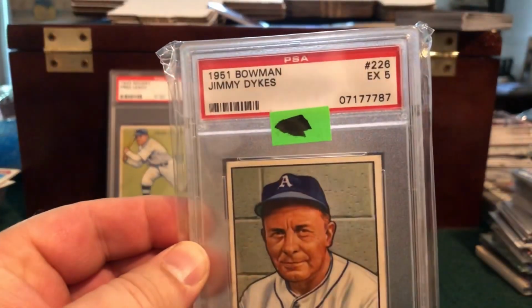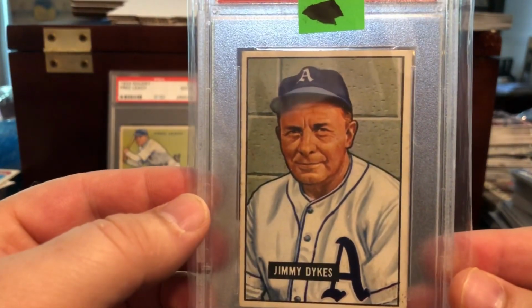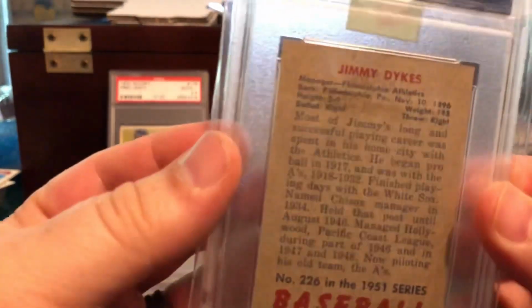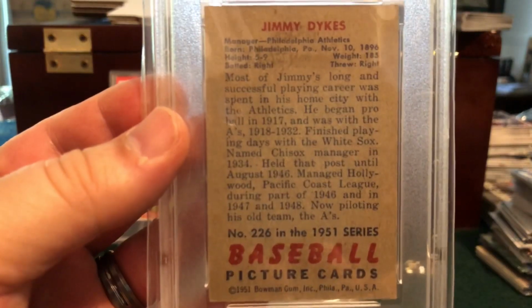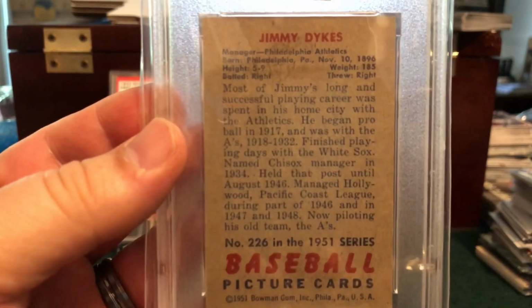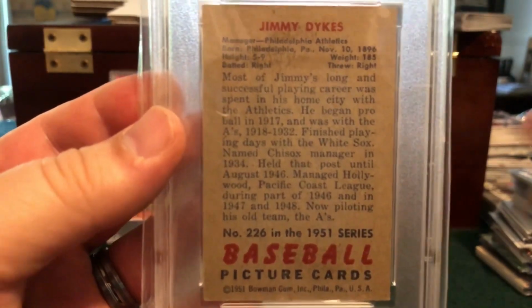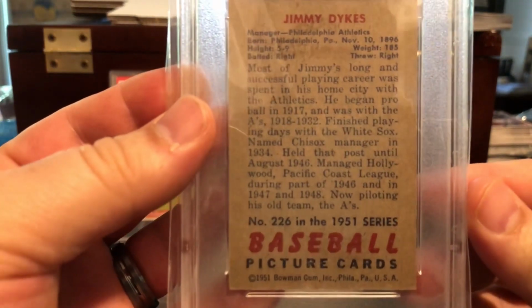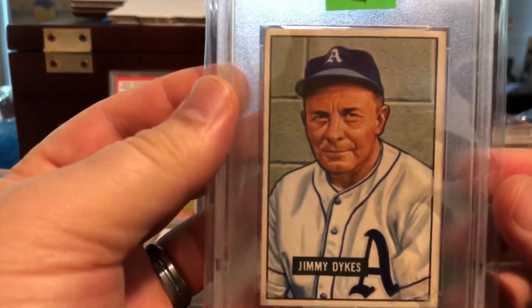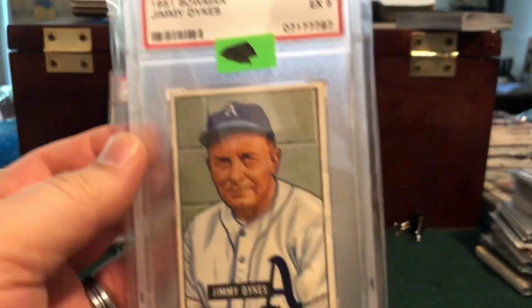First up is a Jimmy Dykes, number 226. Is he manager? Let's take a look here. I read about some of them because I'm always looking for who was in the service and who wasn't. Began pro ball in 1917. Wow. So yeah, he was a manager piloting his old team, the A's. So I think they were in Philadelphia in 1951, if I'm not mistaken. Definitely hadn't moved to Oakland yet.